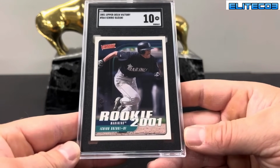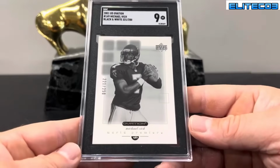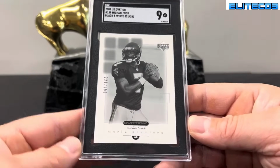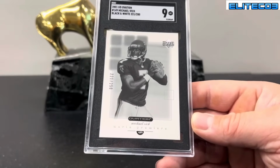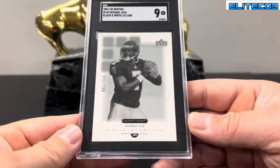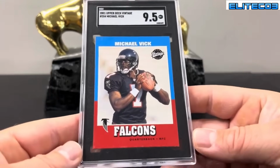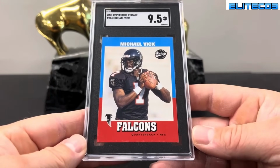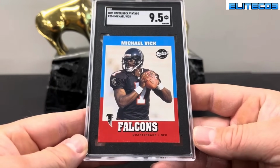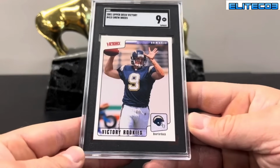Is that the first 10 we've seen? Black and white 250. There'll be more 10s. I mean, you guys have watched the videos. Sometimes you don't see one for a while, then they come in bunches. So sometimes I sort the cards too when they come in. Vick 9.5. Breeze Victory in a 9.